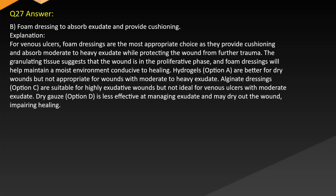The granulating tissue suggests that the wound is in the proliferative phase, and foam dressings will help maintain a moist environment conducive to healing. Hydrogels, option A, are better for dry wounds, not appropriate for wounds with moderate to heavy exudate. Alginate dressings, option C, are suitable for highly exudative wounds, but not ideal for venous ulcers with moderate exudate. Dry gauze, option D, is less effective at managing exudate and may dry out the wound, impairing healing.